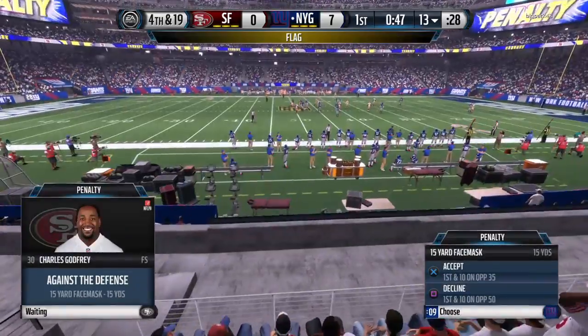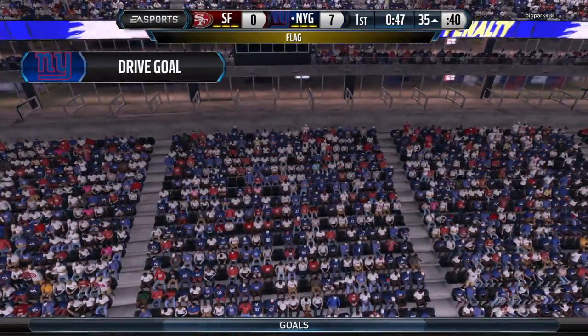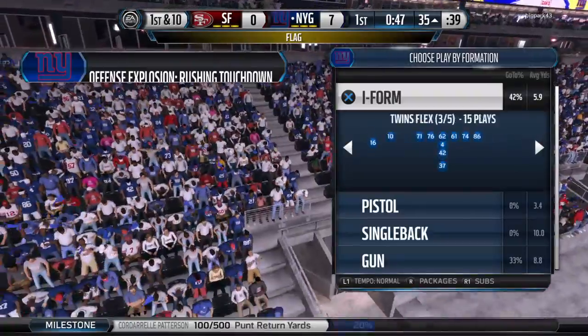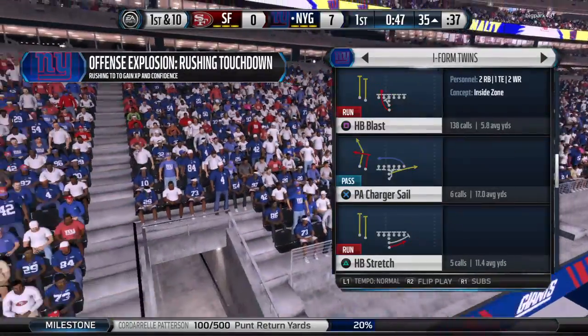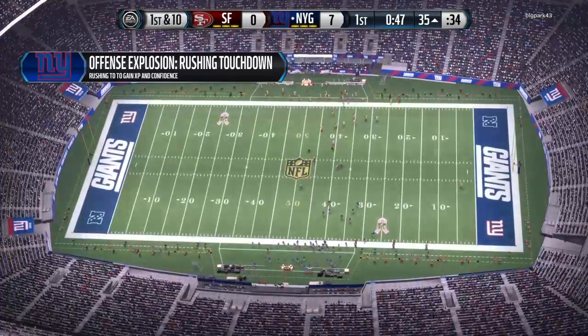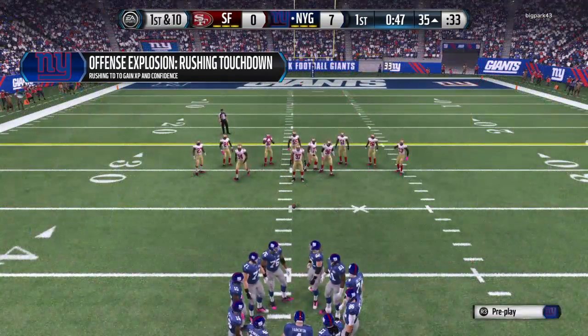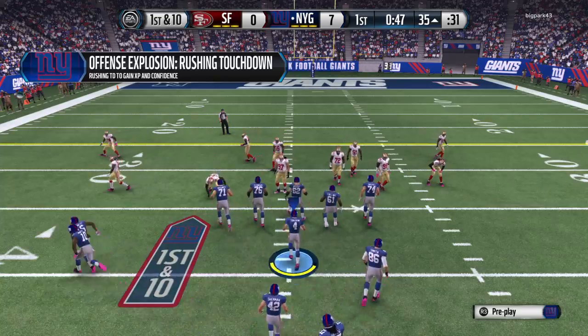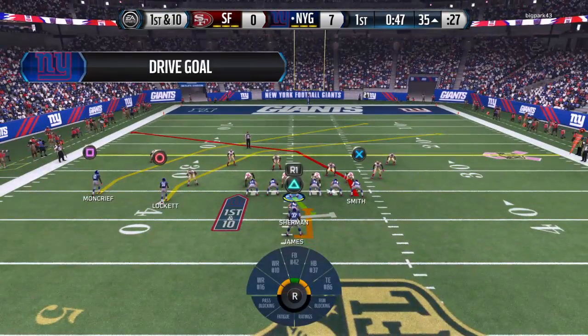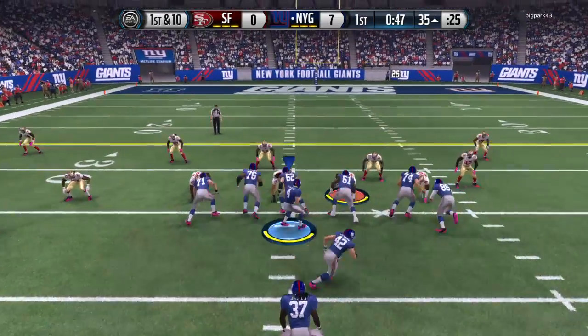Comes out. Boy, his head got yanked back the other way. An obvious face mask penalty, and that's a big one. About safety of the players, too. That's why when you grab, hit the helmet in certain situations, it's going to be a 15-yard penalty. Don't grab the face mask. The 49ers defense now is going to go nickel. First down at the 35.